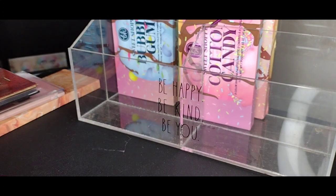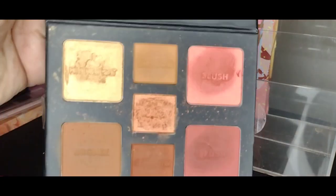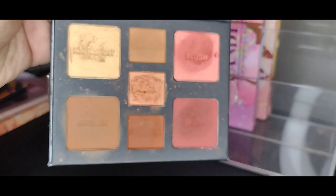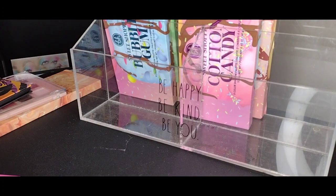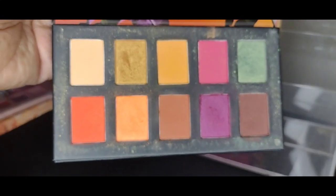Okay, so I do have the all-inclusive palette from Milani. I can't remember if this has a name, volume 120 medium to deep is what it says, because I don't think it has an actual palette name. And this comes with a highlight, blush, bronzer, so all in one. This is the NYX Off Tropics palette. I recently did a video where I used this eyeshadow palette.